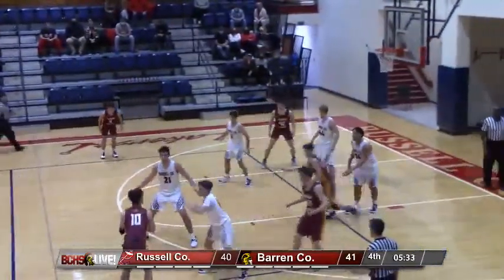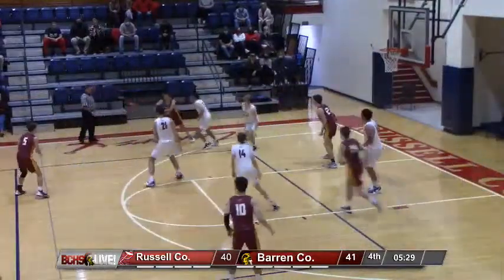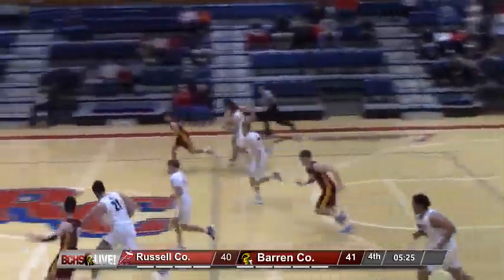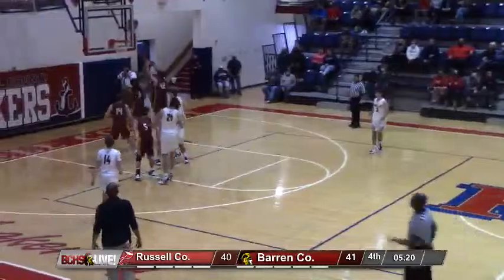Shirley hands it off out to Pointer, and now Griggs has it. Swings it left side to Withrow. Back to Griggs. Bounce pass. Broken up, stolen by Milburn. Milburn behind the back dribble. Pulls up with a 10-footer. It is in and out.